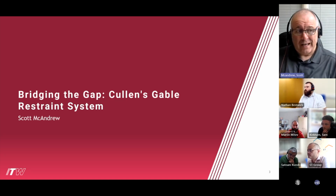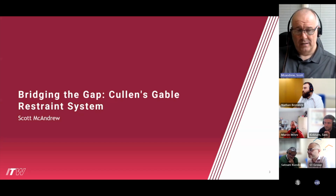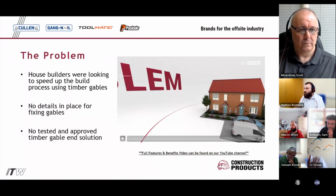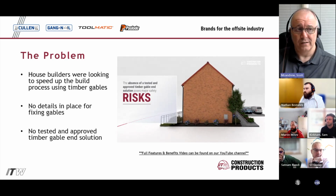A little bit of history behind timber gables. Prior to the development of the GRB system, house builders were wanting to speed up the process and reduce working at height. Timber gables were being used to do these things, but without any proper design, detailing, testing, installation, and how to properly restrain these. So these gables, without any proper detailing, could result in a collapse of the gable end.